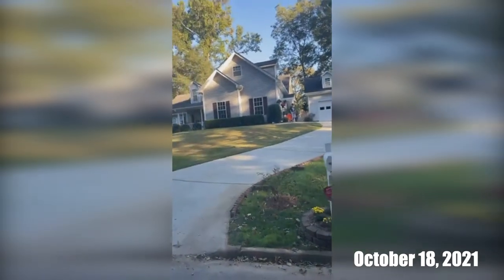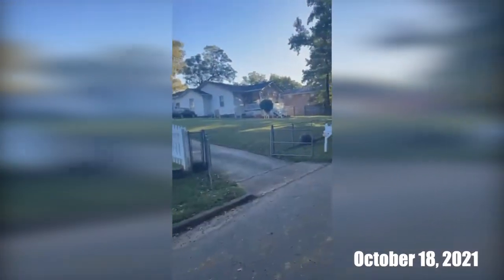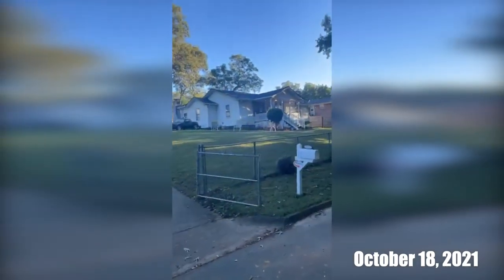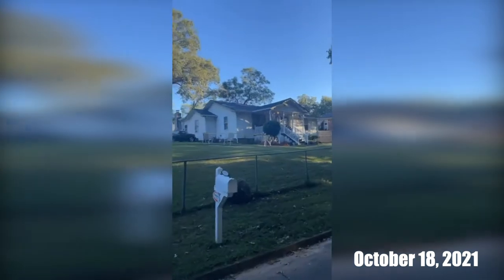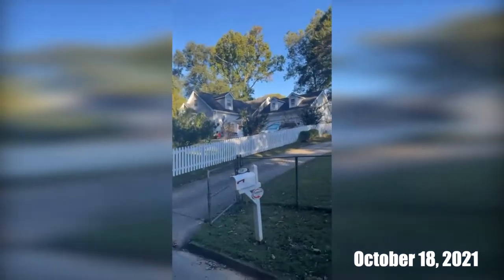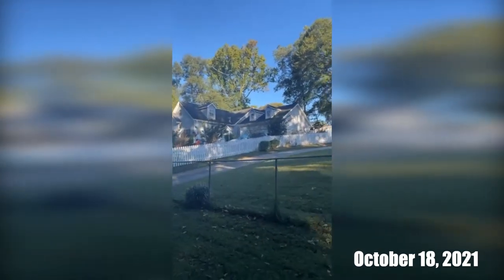Bye. It's a lovely house. All right. Bye-bye. Oh, that's so nice. Eva and Vic. So they used to own this house, and then that must have been an empty lot. And they built that beautiful house. Just look at that.